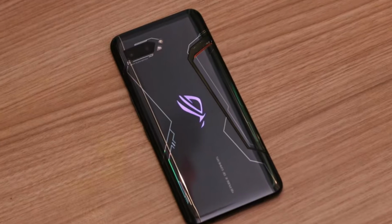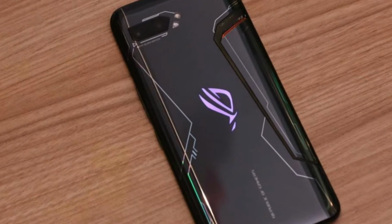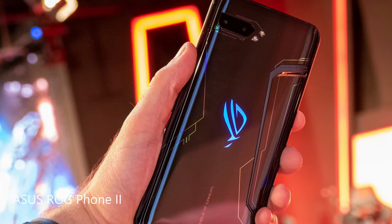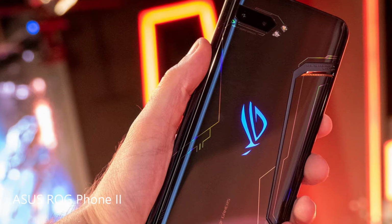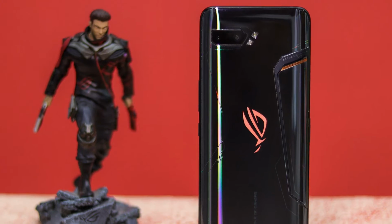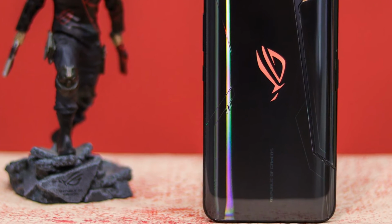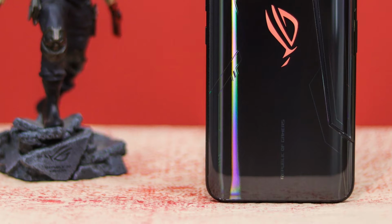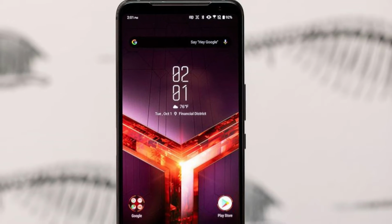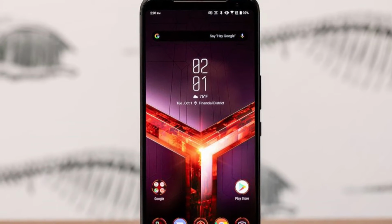So you have an AMOLED display. It's a 6.5 inch 1080p display, 391 for the PPI. Now it actually is a 120 hertz display, so when you're gaming, this is very important. The higher the refresh rate, the better and smoother it will look. You also have 240 hertz touch sensing, which is awesome as well. You have Android 9, and this is going to get Android 10 as well.